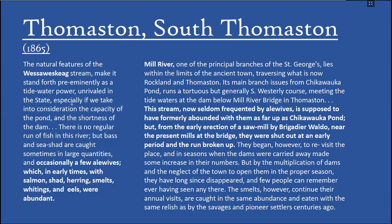Palmerston and South Palmerston, and does it bother anybody else that South Palmerston is not actually south of it? Rockland used to be part of Palmerston, and so South Palmerston being south of Rockland was of course part of this thing.